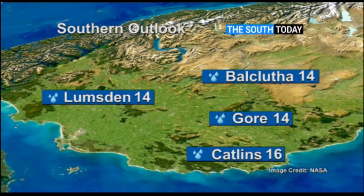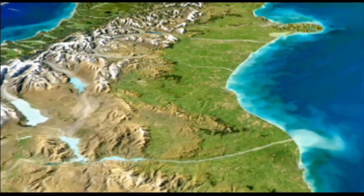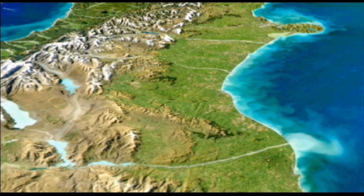Starting off at the northwest of the South Island, Greymouth and Westport are looking at cloudy skies, showers and 15 degrees. Across to the northeast, Nelson and Blenheim can expect some cloud, rain and 14 degrees. In Canterbury, cloudy here as well. Kaikoura aims for 15 degrees, Christchurch heads for 16, while those in Ashburton can expect cloudy skies and 17 degrees.